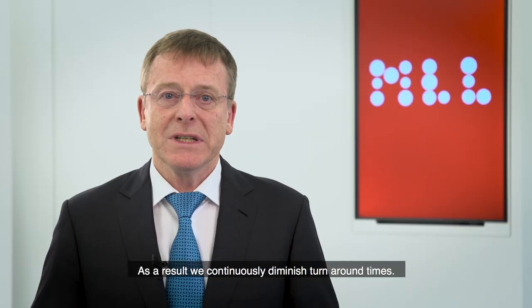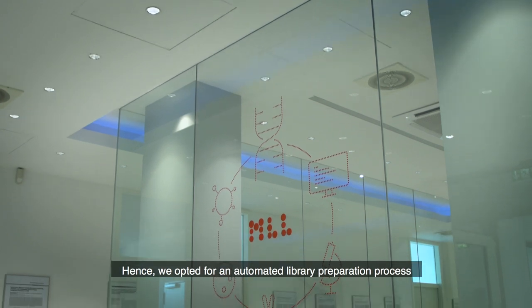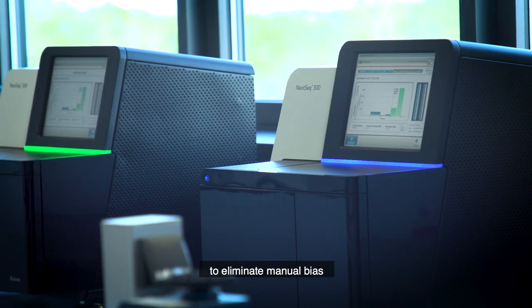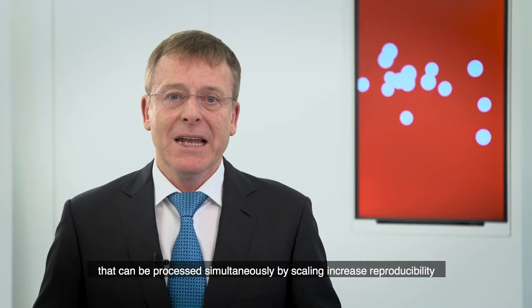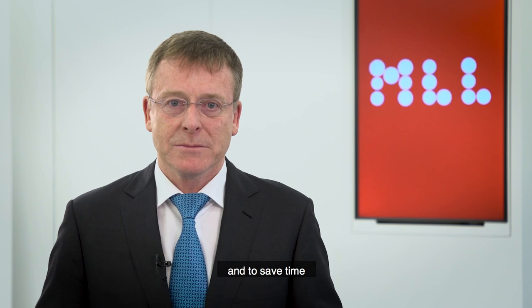As a result, we continuously diminish our turnaround times. Hence, we opted for an automated library preparation process to eliminate manual bias while increasing the number of samples that can be processed simultaneously by scaling, increase reproducibility, and to save time.